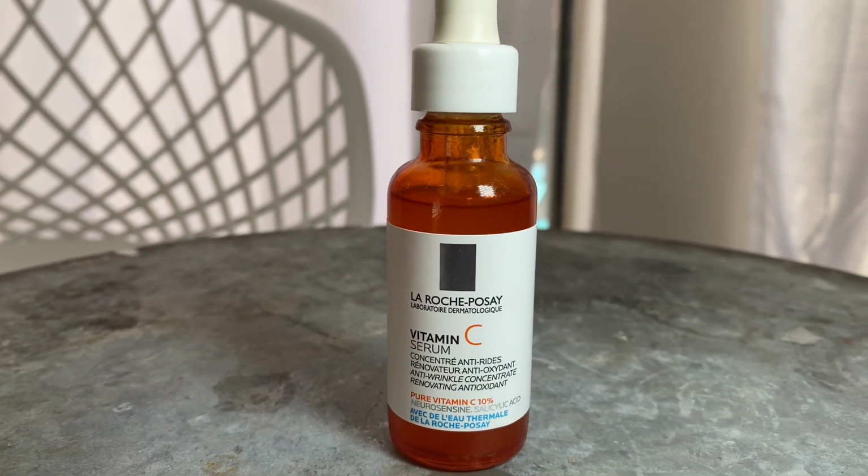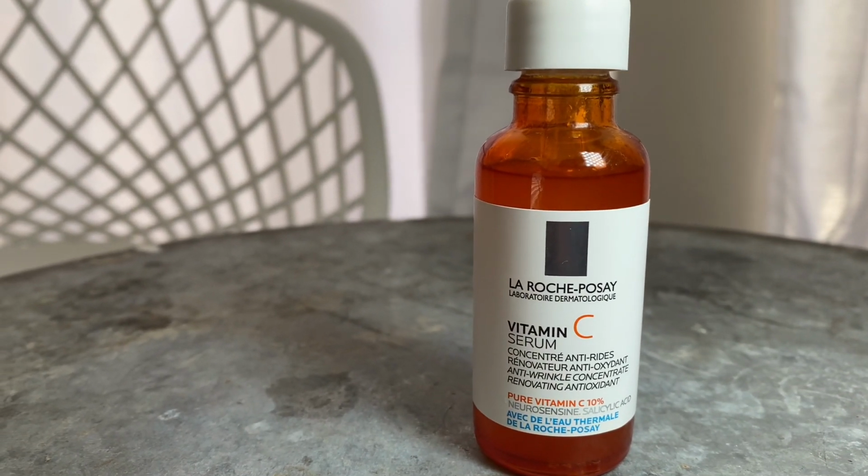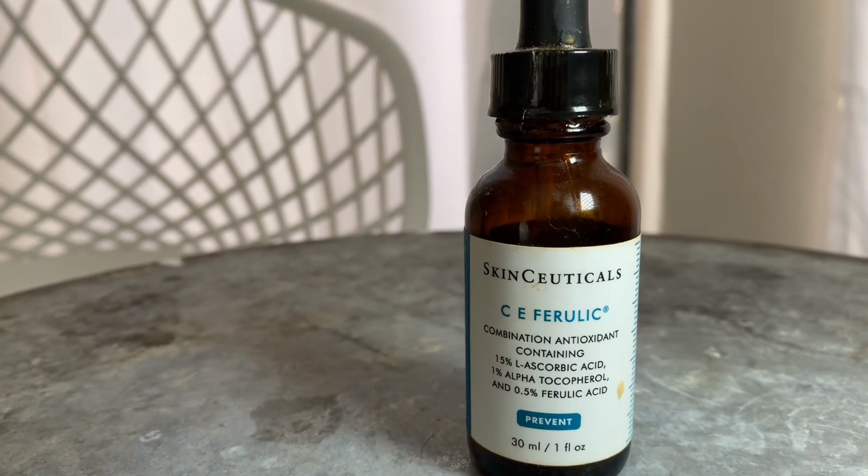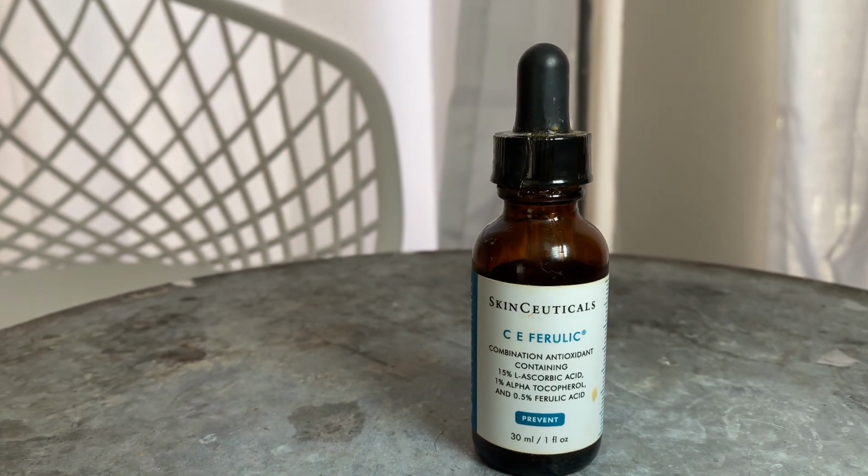Vitamin C can cause minor skin irritation in higher concentrations above 20%. Most of the concentrations that you can purchase are between 10 and 20%.